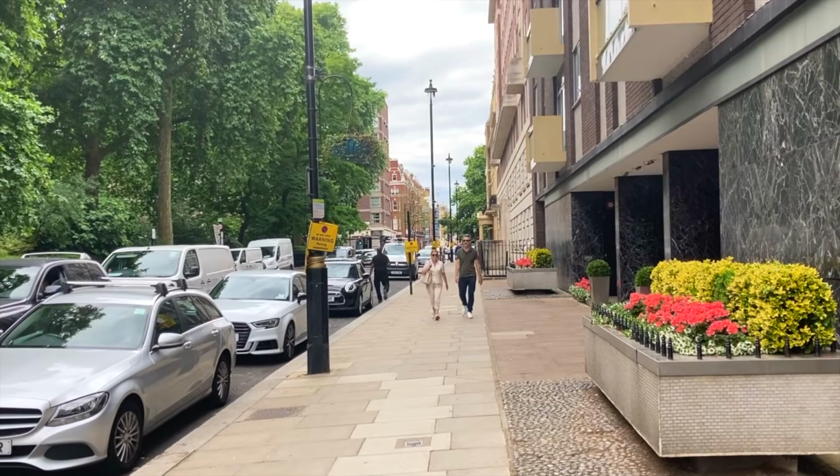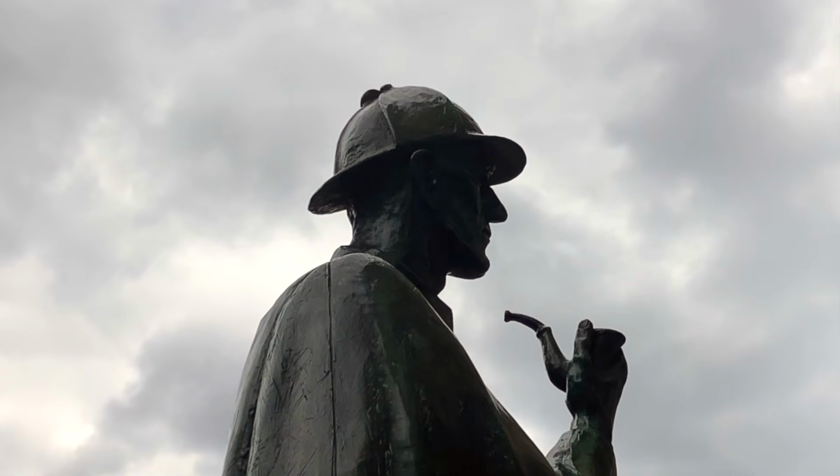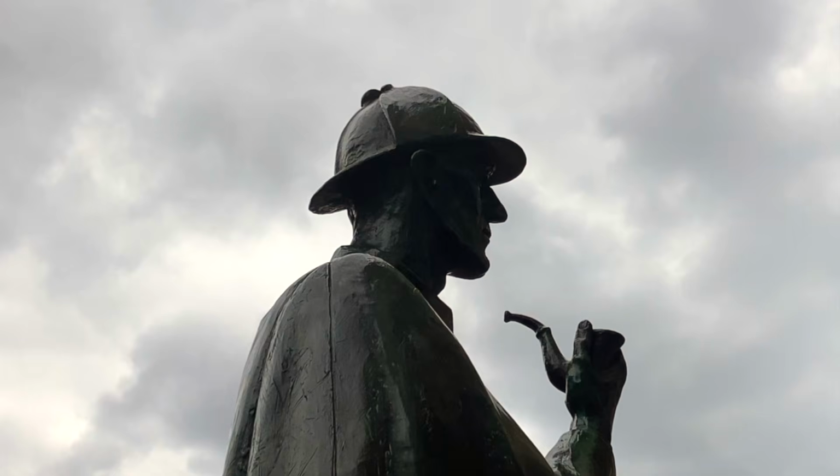When you hear the words Baker Street, I bet the first connection your mind springs to is Sherlock Holmes, and you'd be right to, of course. We'll be seeing more of him shortly.